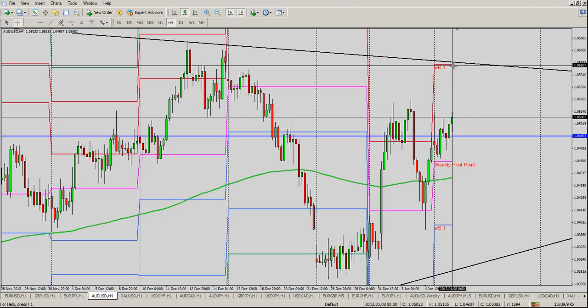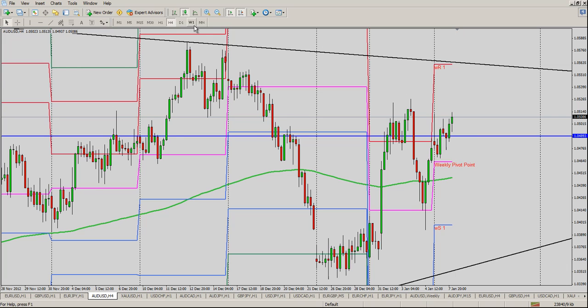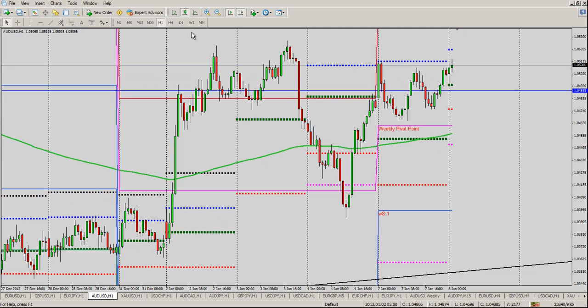If it does, then I'm looking at this weekly resistance one here to start shorting, which once again is right around 105.50, 60, to short off that. Again, I think on the weekly chart we're going to get a big bounce on that trend line and hopefully get a nice little run down. So that's what I'm looking for there.